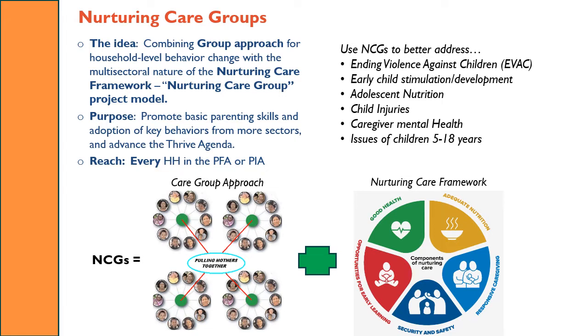The project model that World Vision is using, and that many other NGOs are welcome to adopt as well, is built on this care group approach, and we call it the Nurturing Care Group Core Project Model. The main difference between the care group approach and the NCG model is that the NCG model is used to promote behaviors associated with most elements of the Nurturing Care Framework, which was released by the WHO and UNICEF in 2019. A diagram of that is shown in the bottom right here.